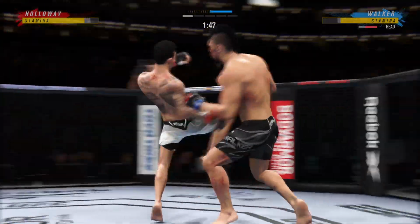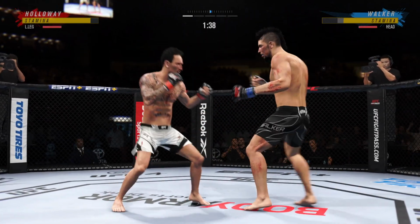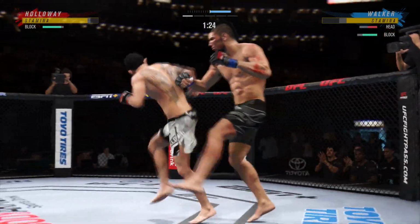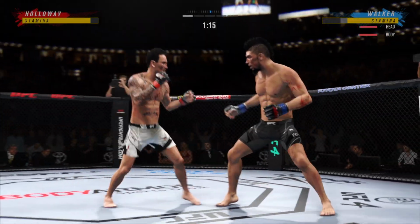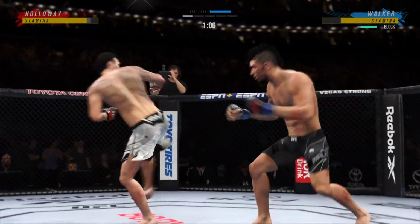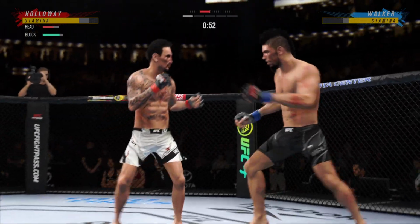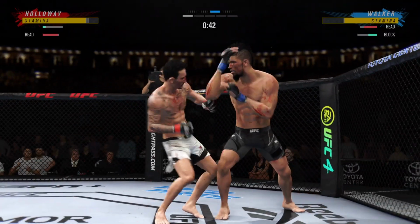Oh, he lands a huge kick here. Misses with that punch. Holloway gets caught by that frustrating punch. Nice job by the offense there. Just a slip there. Oh, a big knee. He's hurt. Serve him up. Go get him. Oh, nice job landing the knee there. He's got a lot of size for this division and put it to good use there.